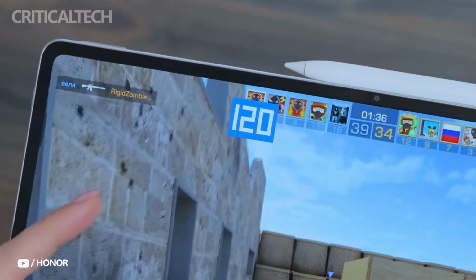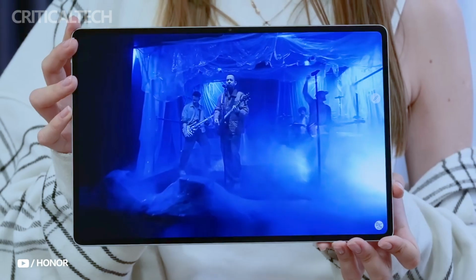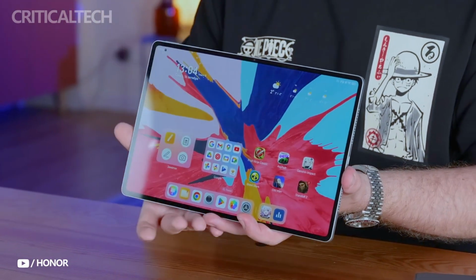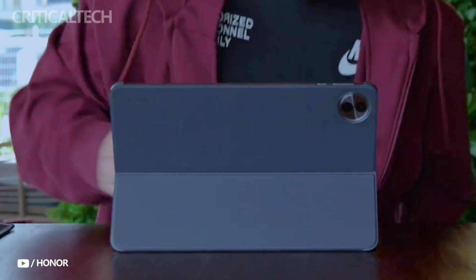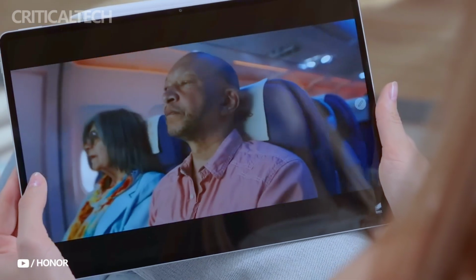On the camera front, the Honor Pad 10 is equipped with 8-megapixel sensors on both the front and rear. These are not groundbreaking by tablet standards, but they are adequate for video conferencing, document scanning, and casual photography. It's clear the focus here is not on photography, but on functionality and utility.